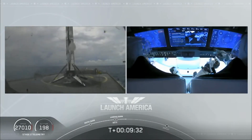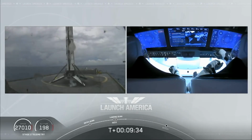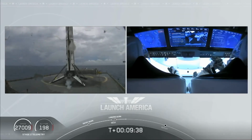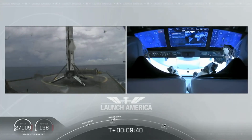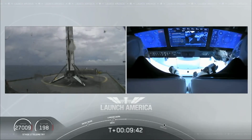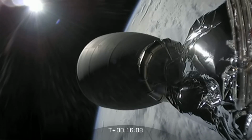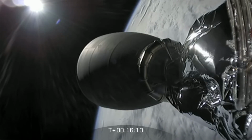Falcon 9 first stage is successfully landed. And there you can see on your screen, Falcon 9 has landed. This is the first Falcon 9 to carry humans to orbit, so very exciting for us. Stages of the Falcon 9 doing their job, placing Bob and Doug into orbit.